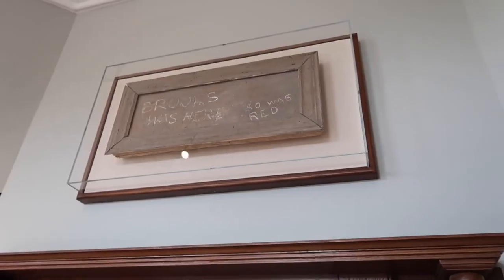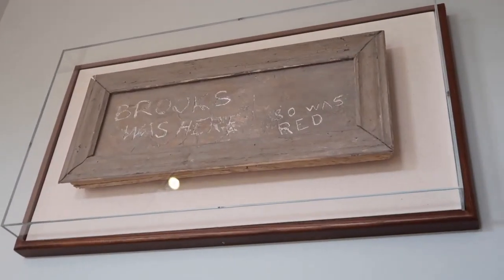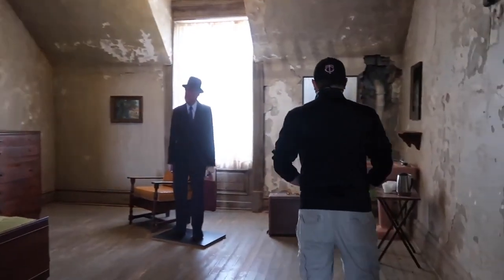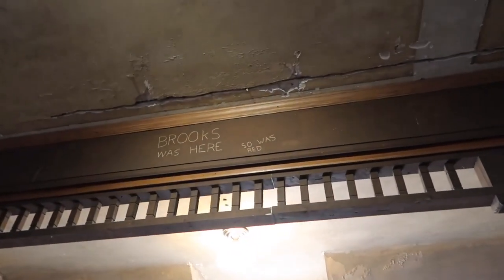However, they do have the original carving on display in the museum, so you can see it, and they sort of restored it. So if you go into that room where Brooks stayed, you can see that it says "Brooks was here, so was Red." It is carved on that little beam in the ceiling. And they do have other props from the movie. They've got the tunnel that Andy Dufresne crawled through, and they've got part of the sewer.